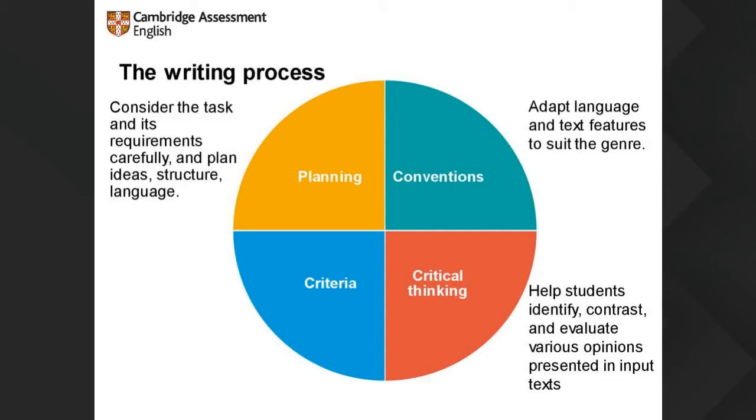Lovely. Critical thinking really comes into play, I think, a lot more at C levels. So helping students identify, contrast, and evaluate various opinions, evaluation particularly moving up into C2, that are presented to them in the input texts. And also, after they have written, thinking critically about what they have written, and what will help them do that, Victoria, and you, the teachers. The criteria. So the marking, the assessment criteria are very, very useful for teachers, of course, but also for students, so they can evaluate their texts. They are aware of their strengths and weaknesses, and they know how to improve and also what is expected of them.